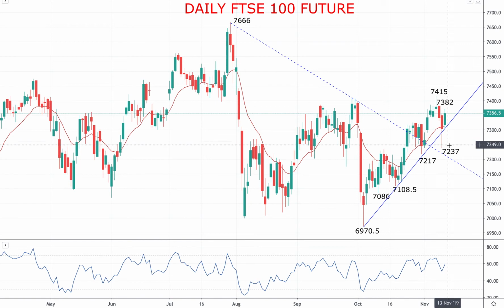So the FTSE 100 had this significant sell-off a couple of days ago as the pound rallied after the Brexit Party decision to not stand against the Conservative Party. So the pound rallied, the FTSE sold off, moving in the opposite direction to the pound, as many of the FTSE 100 components are made up of companies that earn overseas revenues, and so obviously a stronger pound is negative for those.